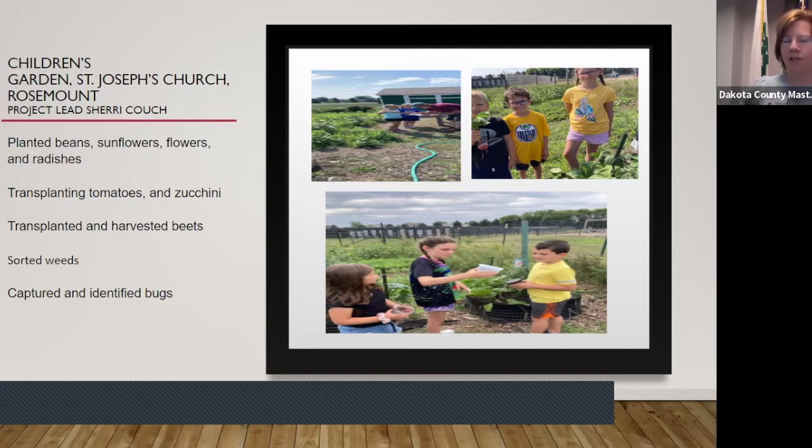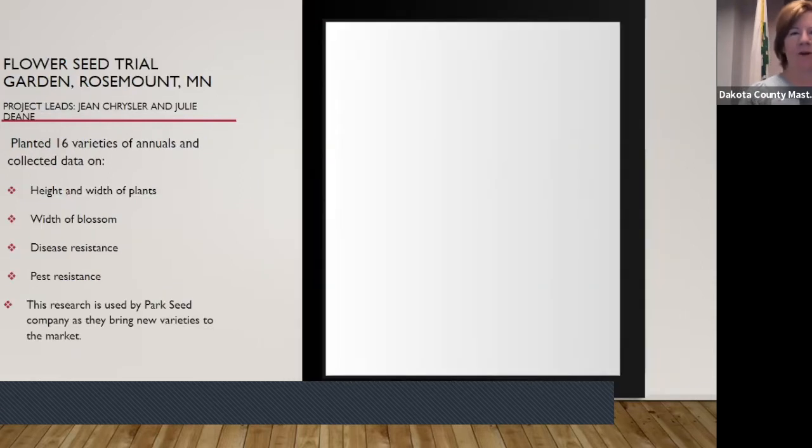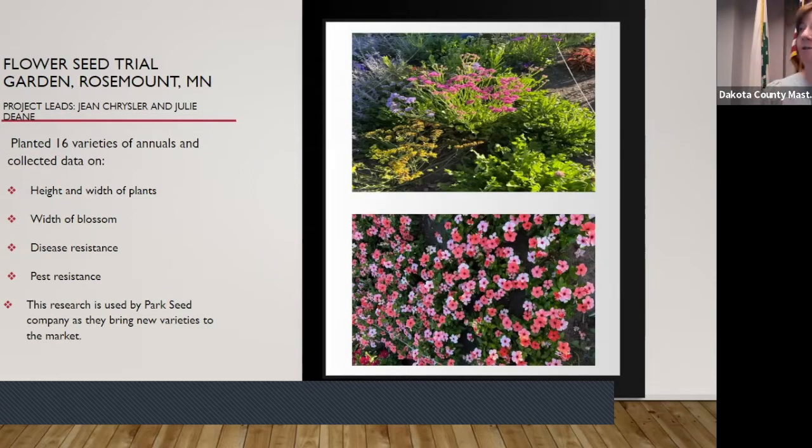So what I love about these children's gardens, and we have a few of these projects in the county, they're excellent because kids find out where their food comes from, right? And they get to identify and they help care for the plants and get some pride there. And they also learn a lot about pollinators. Right, I'm going to let Jean take over because she knows this project really well.